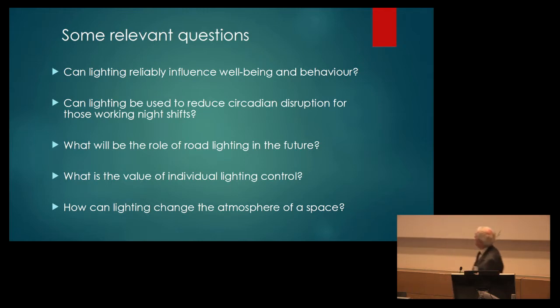And here's a list of what I think would be some relevant questions. Can lighting reliably influence well-being and behaviour? And I emphasise the word reliably, right? Because sometimes if that's the only thing that changes, then you can find it changes. But if you put it in the real world where all these other factors come into it, does that change behaviour?